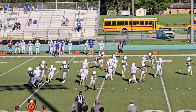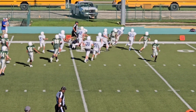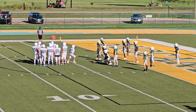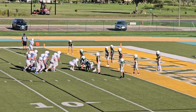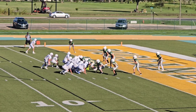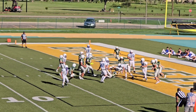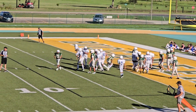Hand off to number 25 on the left side. Still on his feet, breaks the tackle. Yeah, he's gone. Takes it into the end zone. Two-point conversion.